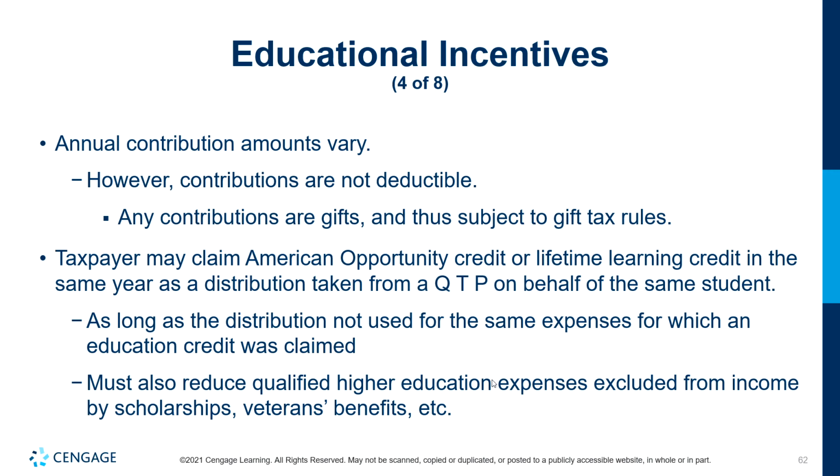Now, again, because we don't know about the QTP, the annual contribution amounts will vary. However, contributions are not deductible. Okay? Any contributions are known as gifts and thus are subject to gift tax rules, which again, if I remember right, was Form 709. It's been a while since I've done a gift tax.